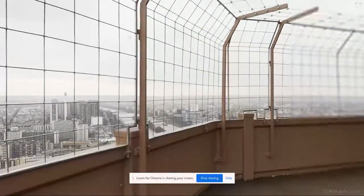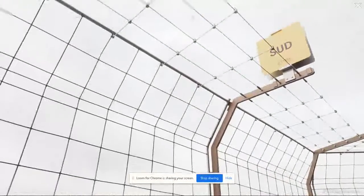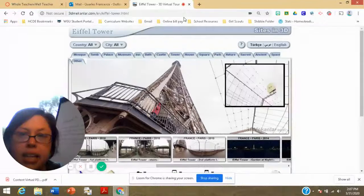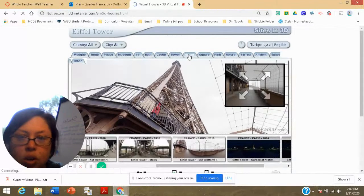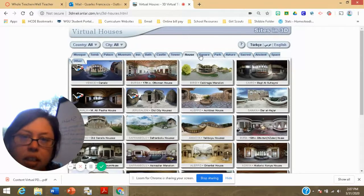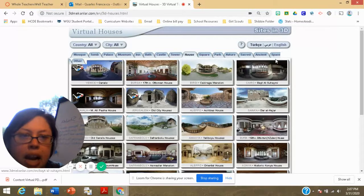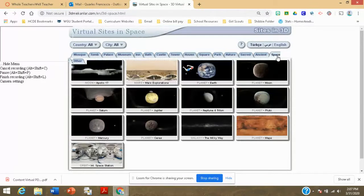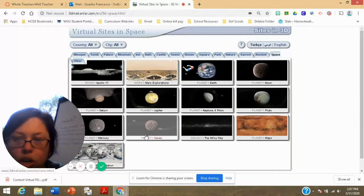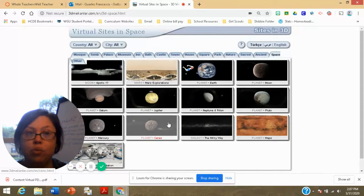So really cool, guys. This site, you can see lots and lots of things. So we're going to come up here and we're going to hit the X. So many different things. We can see inside of different kinds of houses around the world. Parks, natures, just so many cool things that we can look at. But I want you to concentrate on space. Go check out that space station on your own. Check out one of these planets or all of them because they're really cool and you're going to have a really good time. So I want everyone to go do that today.